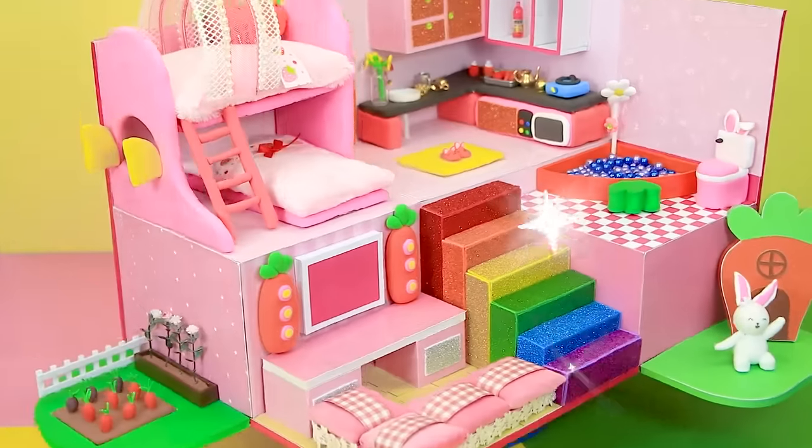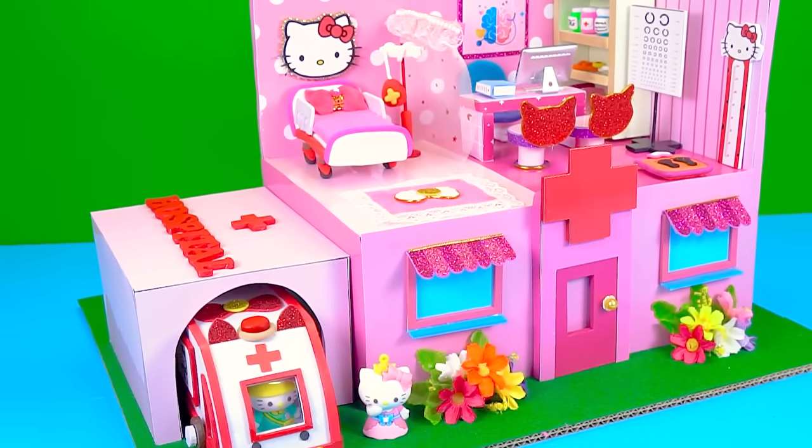Heroes, let me know in the comment, DA House. Today, I will build a miniature pink hospital from cardboard and polymer clay.